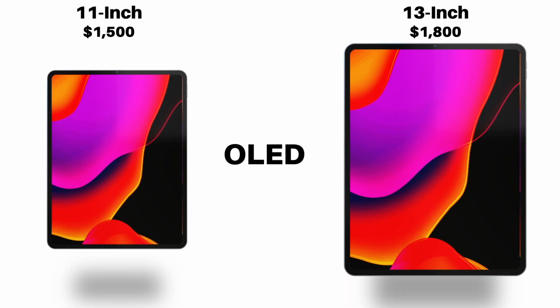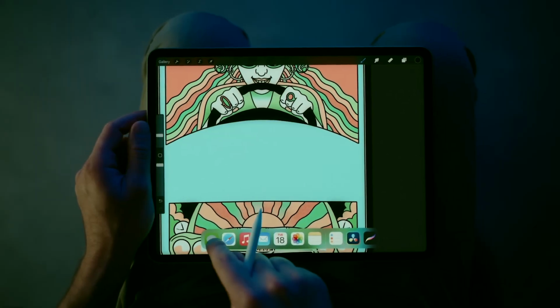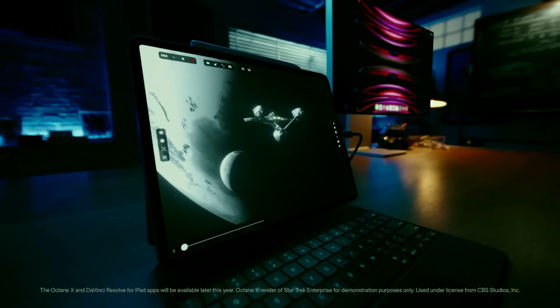The OLED iPad Pros will start at $1,500 for the 11-inch version and $1,800 for the 0.1-inch larger 13-inch one. That's quite expensive. My gosh, Apple. But in terms of the screen technology, it isn't, in my opinion, that much of a difference compared to the Mini LED found in the current M2 iPad Pros.